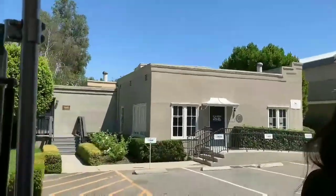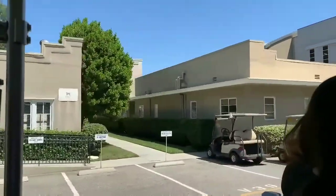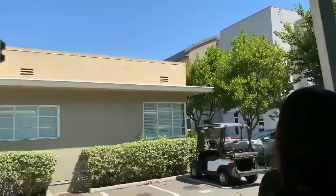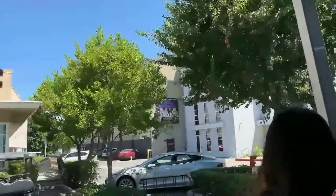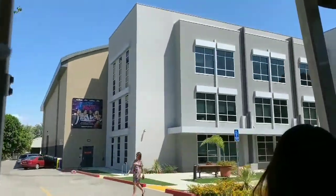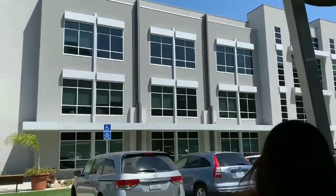Now we're coming up to our Metro sets, our first outdoor set that we'll see on the tour. The last sound stages that we'll see are back here on the left-hand side. And we've got a couple of really big TV shows that work out here. One of them is Will and Grace, starring Debra Messing, Eric McCormack, Sean Hayes, and Megan Mullally.